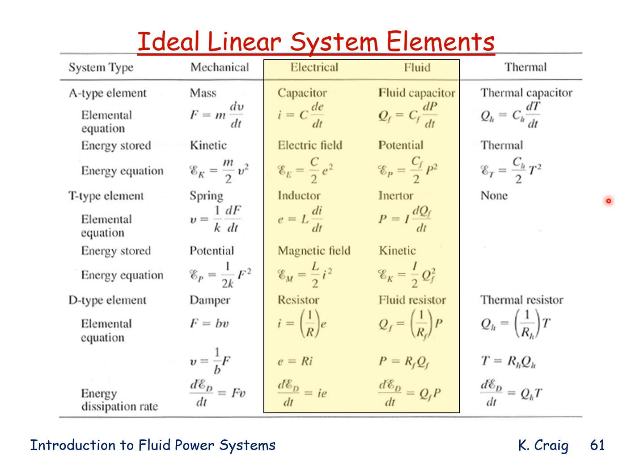Lastly, I include a table of ideal linear system elements for mechanical, electrical, fluid, and thermal systems. Let's focus on the electrical fluid analogy. An electrical capacitor, a fluid capacitor. An electrical inductor, a fluid inductor or inerter. An electrical resistor, and a fluid resistor. So we will be exploiting the analogies among these various disciplines throughout the entire course.